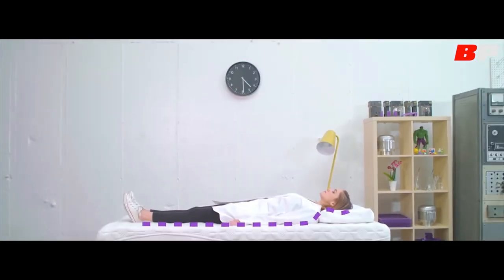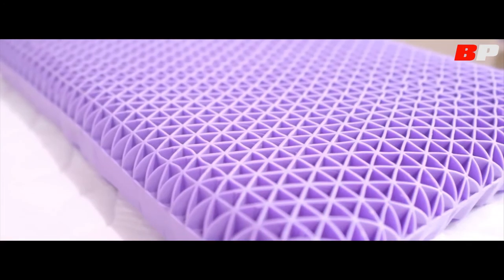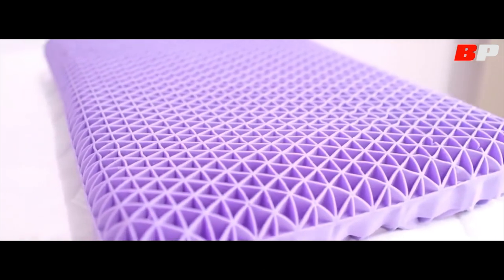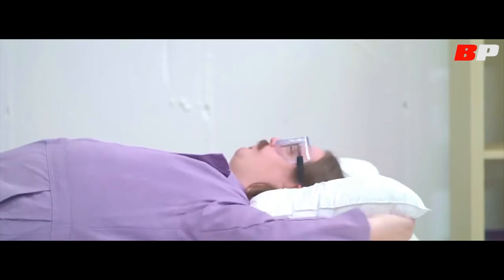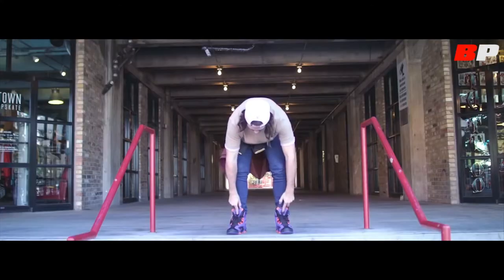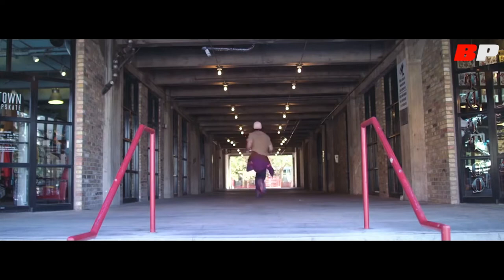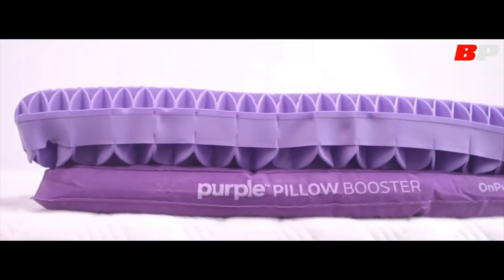And it doesn't matter if you sleep back, side, or undecided. The Purple Pillow will give you the exact support you need every time. And that there is the magic of science, everybody. But what if you find you need more or less support? Well, for those who crave adjustability, the Purple Pillow is equipped with an adjustable air booster that you can raise or lower to your exact comfort needs.